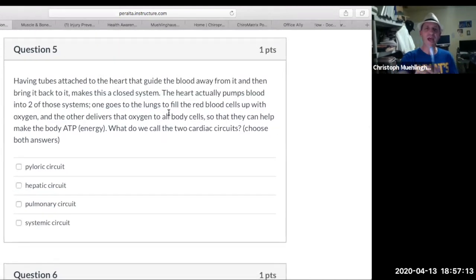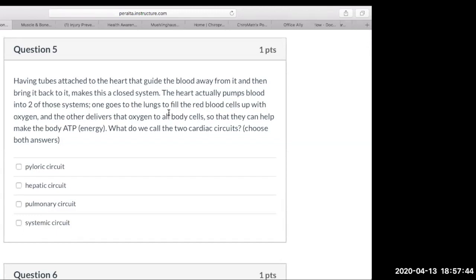Having tubes attached to the heart that guide the blood away from it and then bring it back to it makes it a closed system. The heart actually pumps blood into two of those systems. One goes to the lungs to fill the red blood cells up with oxygen, and the other delivers oxygen to all the body cells so that they can help make ATP in the body. That's actually one of the main reasons why we need all that, to make energy for the body, right? We need oxygen to make energy, and we need food to make energy, glucose.